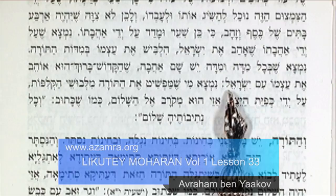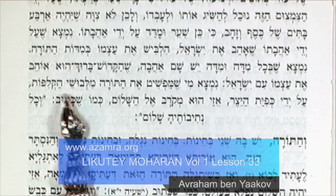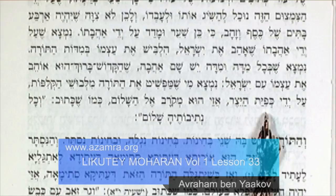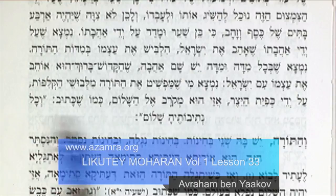Nimso mishemafshit es atoiro milavushi haklipois. It comes out from all this that the one who strips off the Torah from the garbs of the husks in the world of the forces of concealment and unholiness, alidei kefias hayetzer, the righteous is able to do this through bringing his material instincts under control. Azayhu makoyre velasholom, then that person is indeed close to peace. As it's written, all of the paths of the Torah are peace.